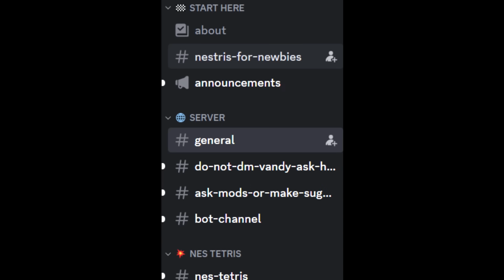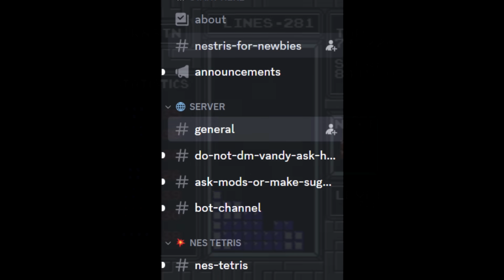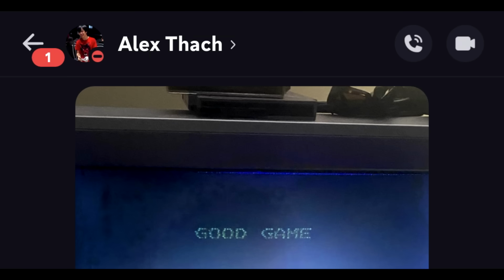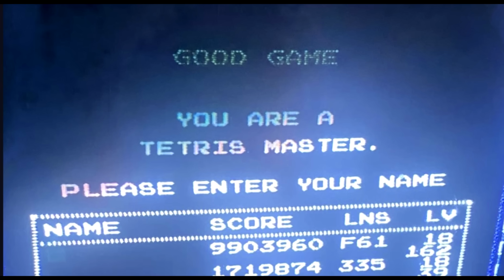But then, on the night of March 11th, 2024, someone started messaging players in the Classic Tetris Monthly Discord server. These were from another top player, Alex Thatch, and this is what he sent. This was a new world record and just short of the 10 million point barrier, but it was also unrecorded.